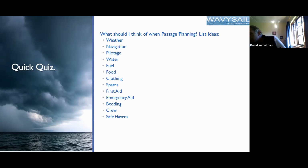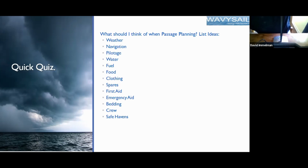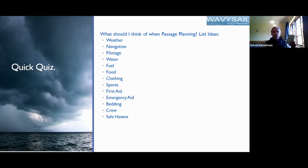In fact, my passage plan list is actually on my desk somewhere. There it is. If you look at the screen, I keep a notebook like this in my pocket all the time, and I keep my notes for every passage on there. So it's with me, so I can tick box lists before I leave dock. So that's actually why I put that question in there.